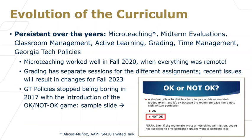Also, Georgia Tech policies is where we have to talk about FERPA and sexual harassment and academic integrity and those things. And the TAs always complained that this was very boring, very legalese. So then in 2017, I created what I call the okay, not okay game. I present scenarios and I give the TAs these pieces of paper that say okay on one side and not okay on the other side.